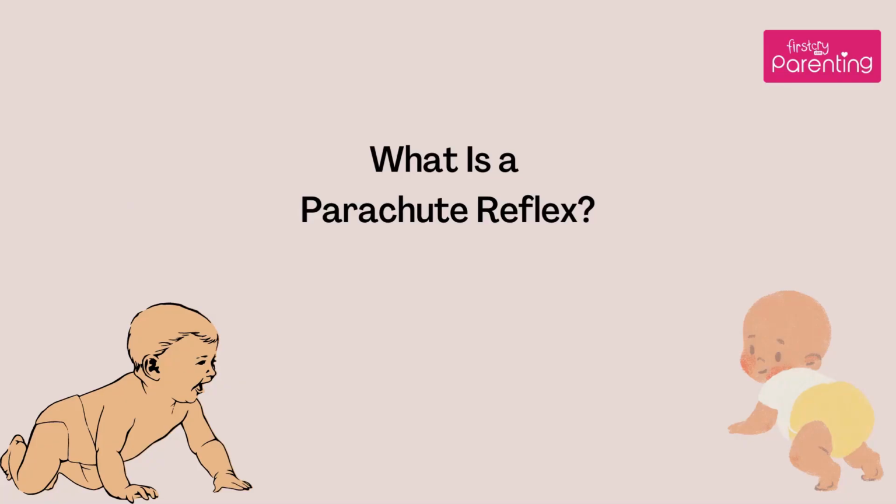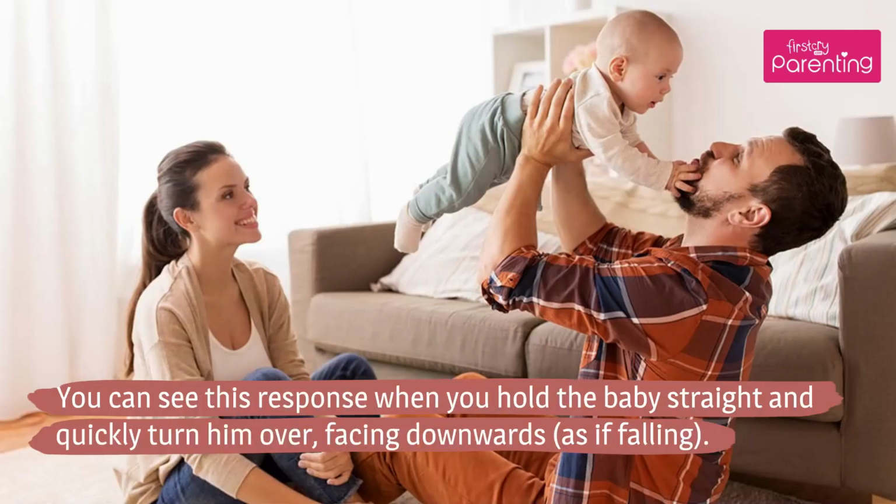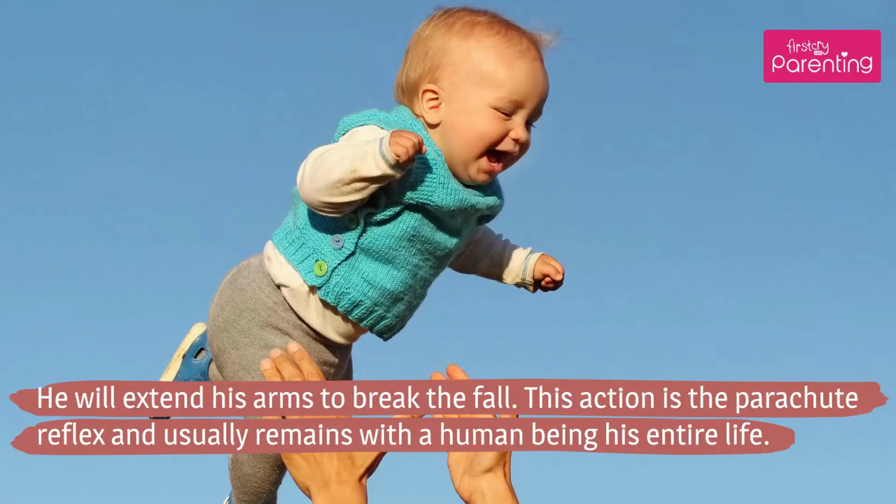What is a parachute reflex? The parachute reflex in newborns is a motor response they develop around 5 months. You can see this response when you hold the baby straight and quickly turn him over, facing downwards, as if falling. He will extend his arms to break the fall. This action is the parachute reflex and usually remains with a human being his entire life.